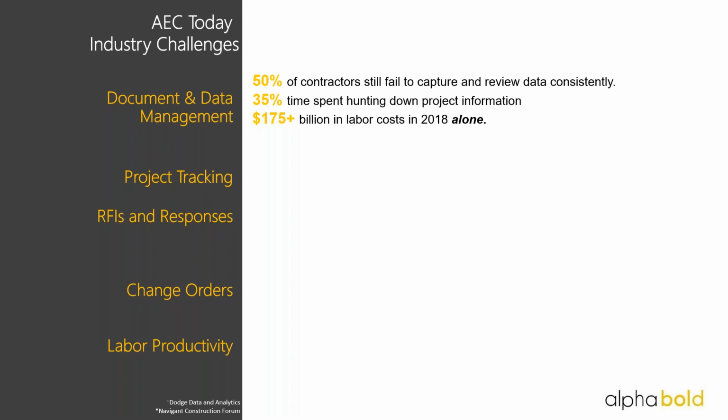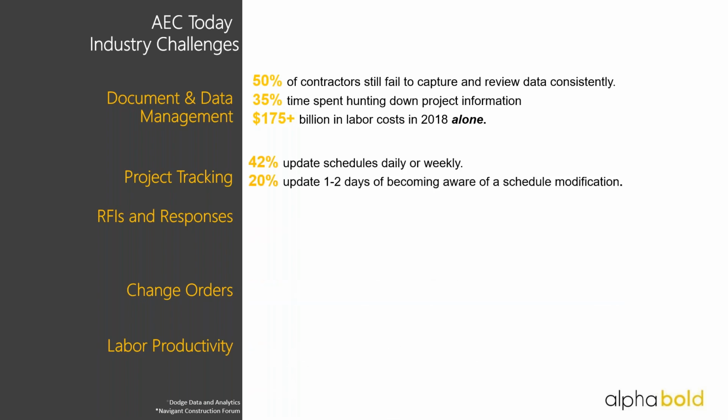So one of the studies that I included was performed by Dodge Data and Analytics, and it was geared towards defining KPIs in terms of how contractors meet both strategic and operational goals. And this was performed by analyzing existing processes and how projects are planned for, and then ultimately how they're executed. Unfortunately, as for the results within the last year, not much has changed. There has been some progress, but in terms of document and data management, it's still the industry norm that 50% of contractors on average fail to fully capture and even review data on a consistent basis.